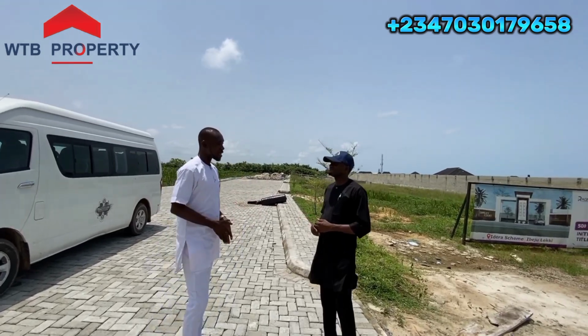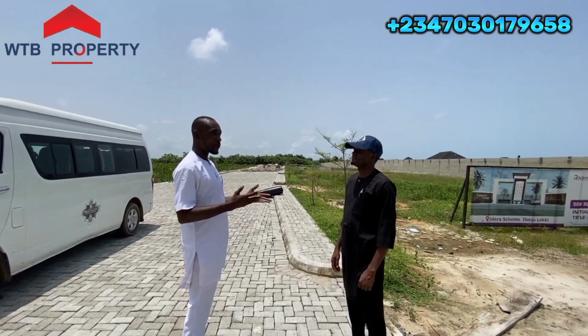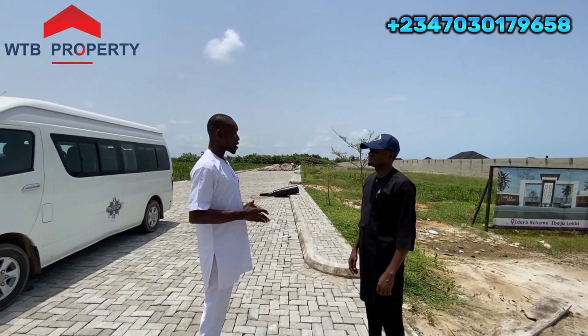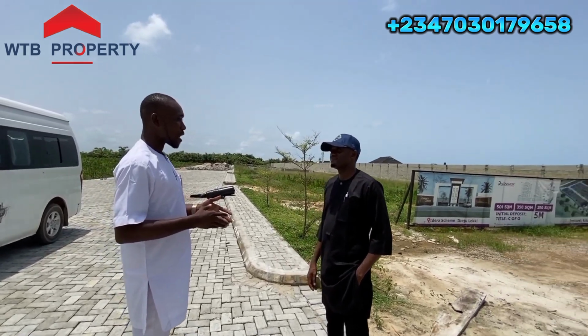Yeah. So if you are here now, you can just take a drive. 10 minutes and you are already in the airport. And apart from the fact that you want to buy, build or live in, the other benefit is, in case you don't want to buy and live here, you can buy, build, and put it on rental.